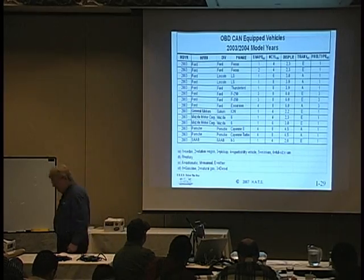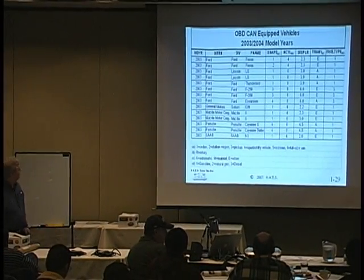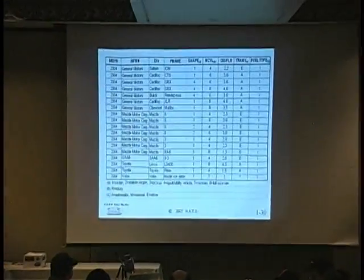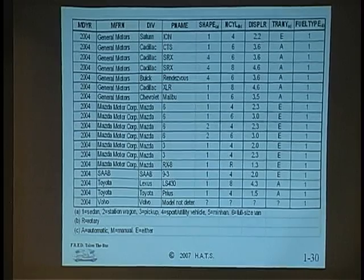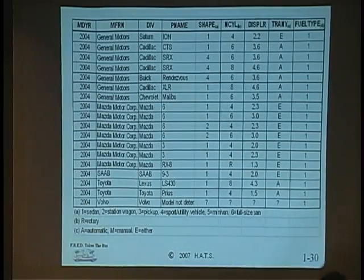There's some of the early applications. Clear across the Ford line. Mazda was jumping into it. GM started out in 04 and so forth. By 08, everything's supposed to be CAN.